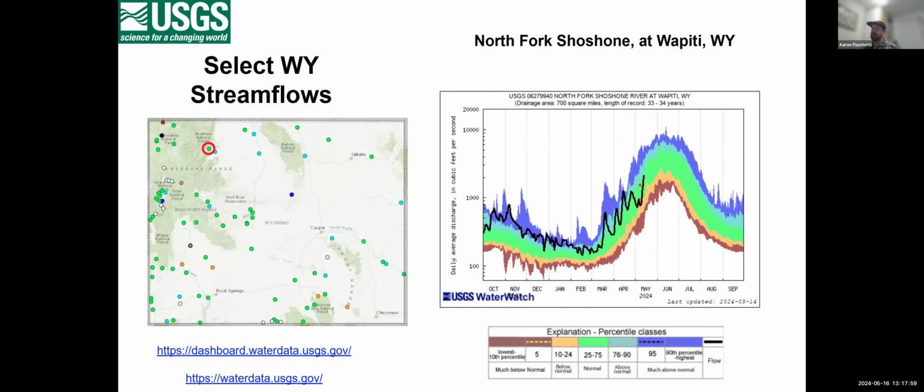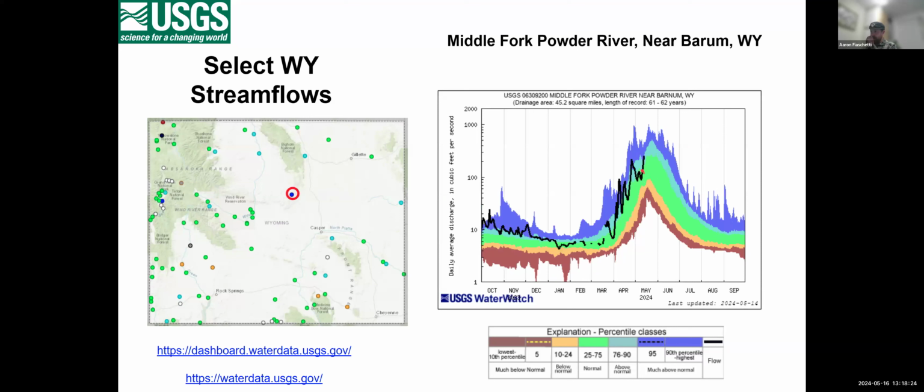I guess it remains to be seen if this year's peak flow, the timing of it, will be before, around, or after a normal peak. So that's, I guess, depending on the weather. But as of right now, things look pretty good as far as the current stream flow in the Northwest. So moving over to the Powder, this is the Middle Fork Powder near Barnum.